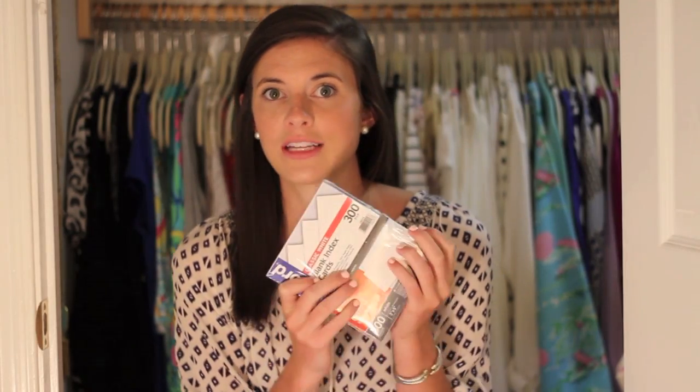And I also got some of the unruled ones because some classes I have a lot of information or have diagrams and stuff, and so I can easily put those on the unruled side. So I went ahead and got 600 note cards, which may seem excessive, but I go through these so fast, even though I do use some online note cards as well.